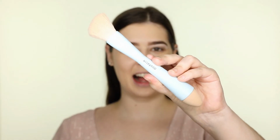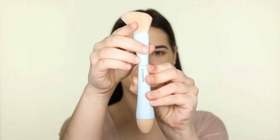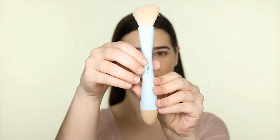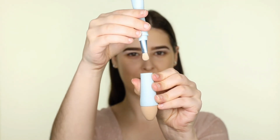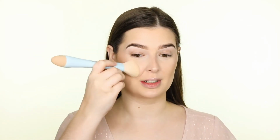Now I'm trying out the Alleyoop Multitasker 4-in-1 Makeup Brush. This packs all of your essential beauty applicators, concealer sponge, blush brush, brow brush, and eyeshadow brush in one easy tool. Wow, this would be amazing for travel. The bristles are super soft.